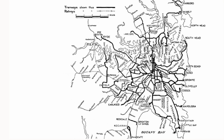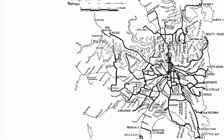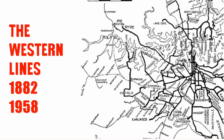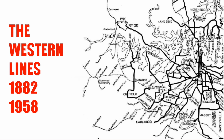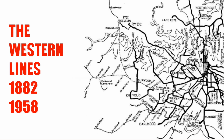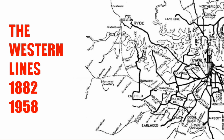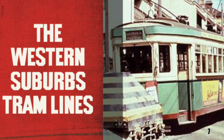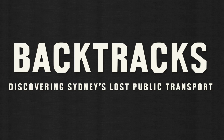Now, to date, we've stayed north of the harbour, and after a few questions about if we'll ever do other lines like the Western lines, I thought, well, why not? So in this video, we'll look at the inner western lines of the Sydney system, and they were served by trams for more than 75 years between 1882 and 1958. So welcome to the story of the western lines of the Sydney tram system, and welcome to BackTracks.